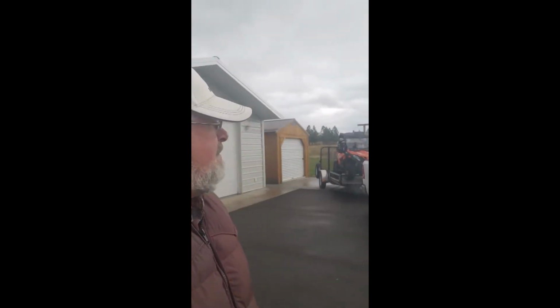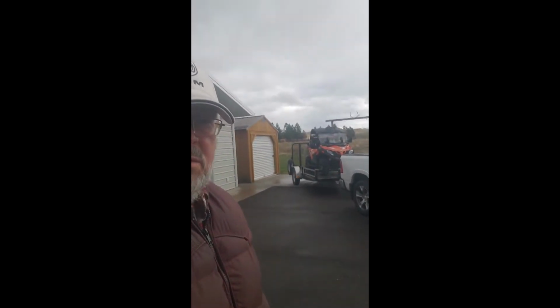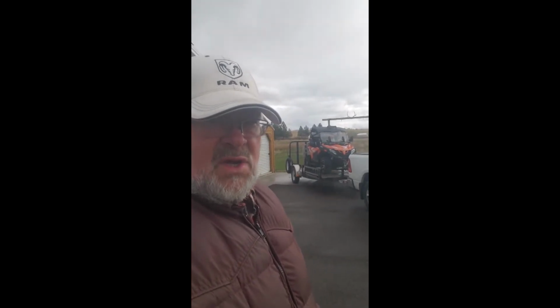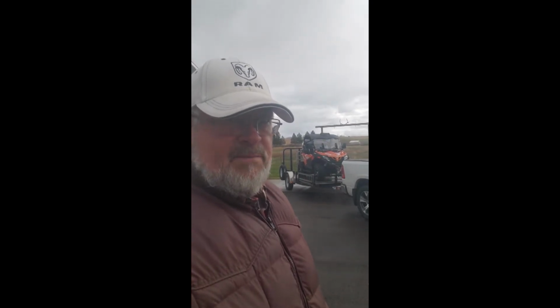I got the truck running, warming up. I've got the four-wheeler side-by-side loaded. The tournament's over. It was a good tournament. I took fourth at 1,221 fish. Really tough, hard conditions, but we got through it. And now it's off to Lewistown to do some deer hunting with Lane. Hopefully this year I won't break my arm like I did last year.